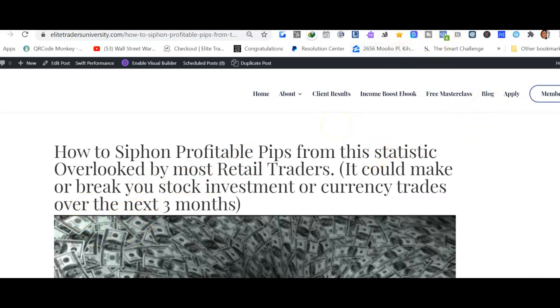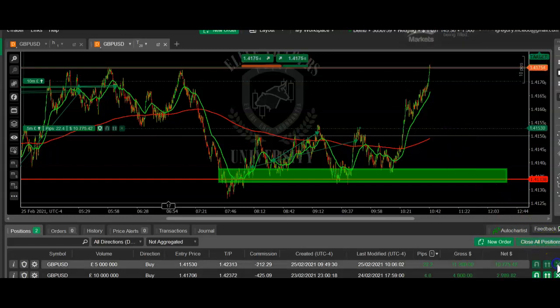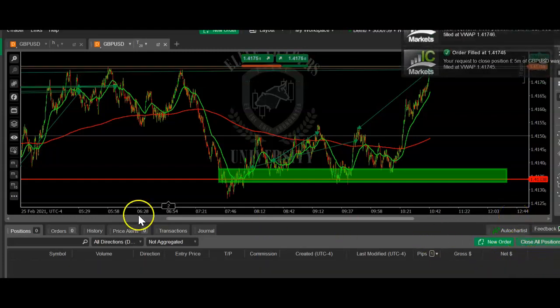Okay. All right. And so let's get back to the trades. We're up 22 pips. We're breaking out, moving on higher, making new highs. I'm going to go ahead and take this profit here, 22 pips. Let's go ahead and take that. And we're going to take the additional pips right there.